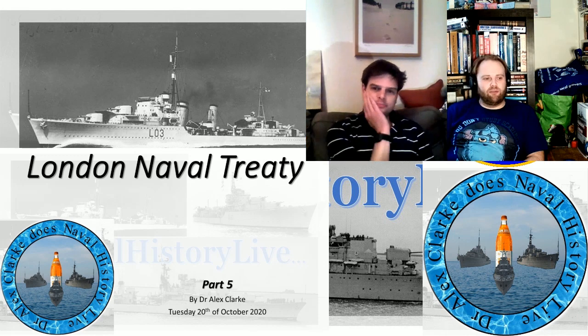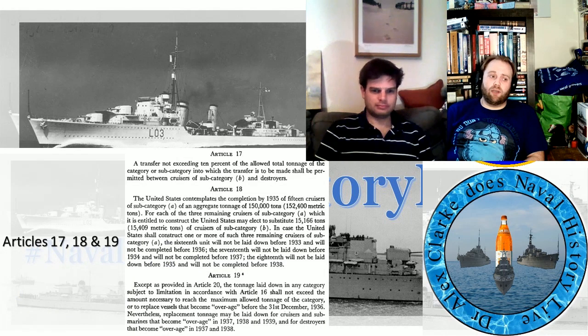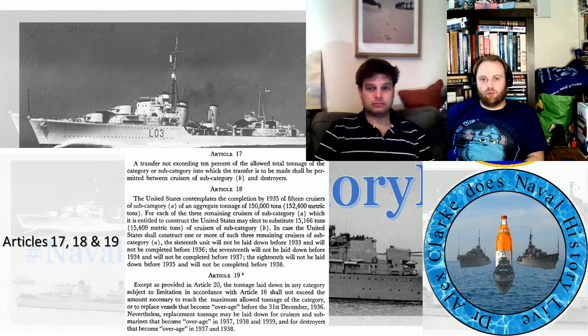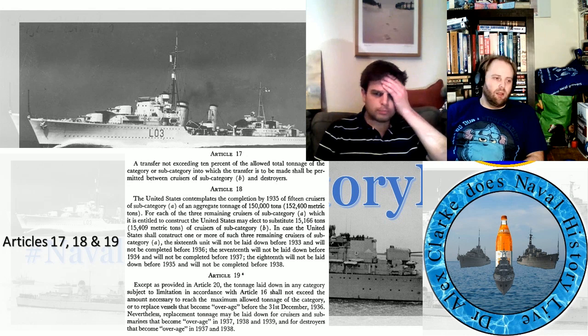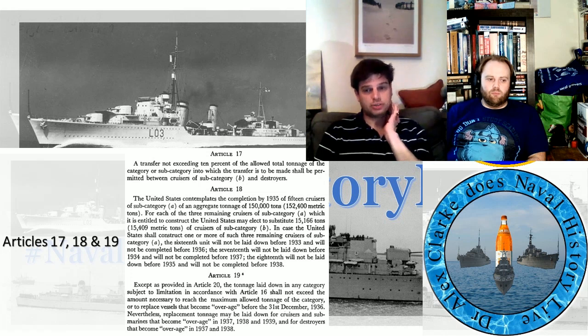Yeah. And then they filter into the next ones. Article 17. A transfer not exceeding 10% of the allowed total tonnage of the category or subcategory into which the transfer is to be made shall be permitted between cruisers of subcategory B and destroyers. Yep. So you're basically able to turn 10% of your light cruiser category tonnage over to destroyers if you want to. Or turn your heavy cruiser tonnage into light cruisers if you're the Royal Navy and want to maximise your light cruisers. They have already agreed that that's the tonnage limit.